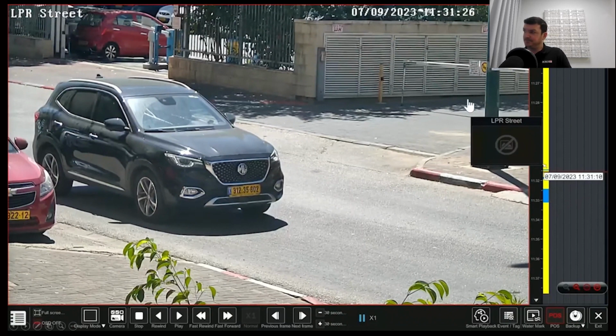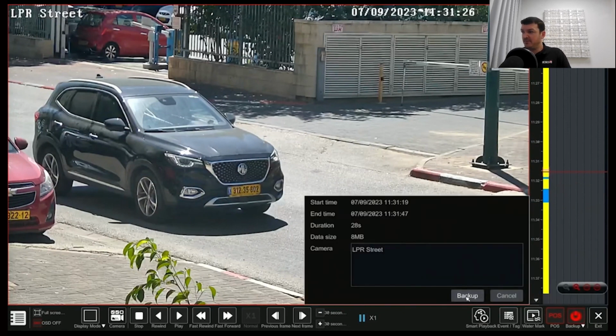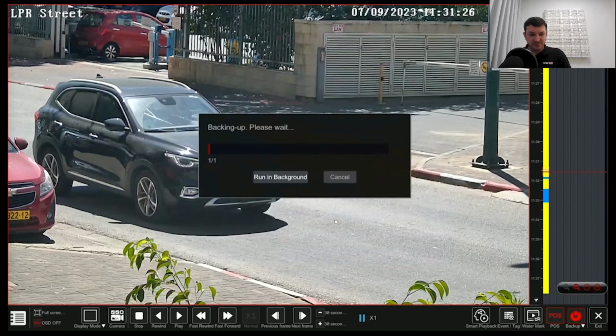On the right-hand side over here, we have our timeline where we can back up very easily. We simply drag on the timeline to select the time period, and then we're going to drag, select backup, choose our backup path. We've got multiple storage devices, or you can create folders, and then we can either backup encryption or non-encryption.